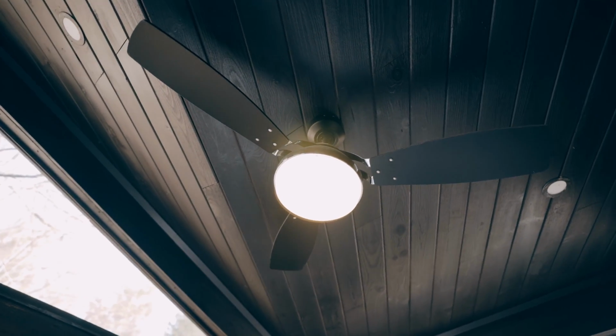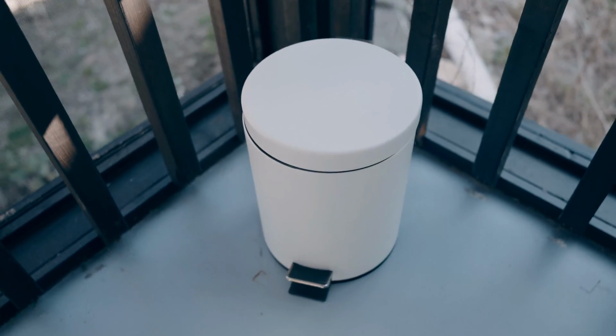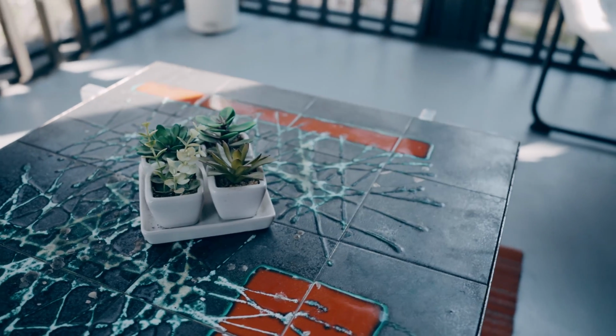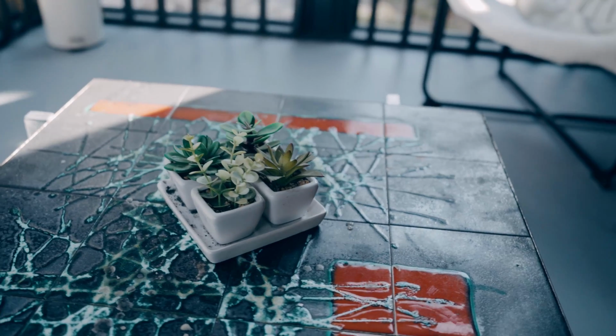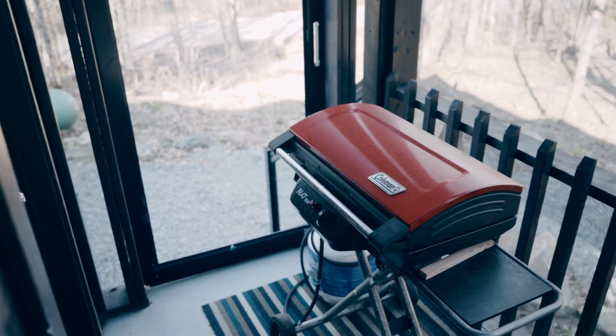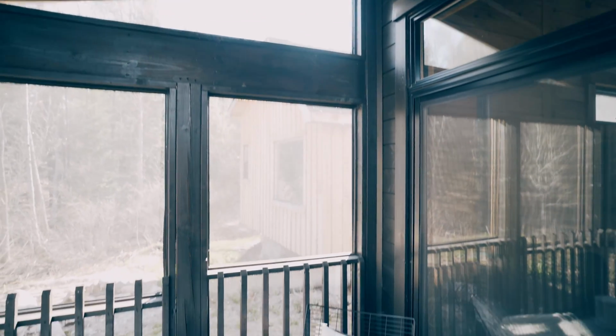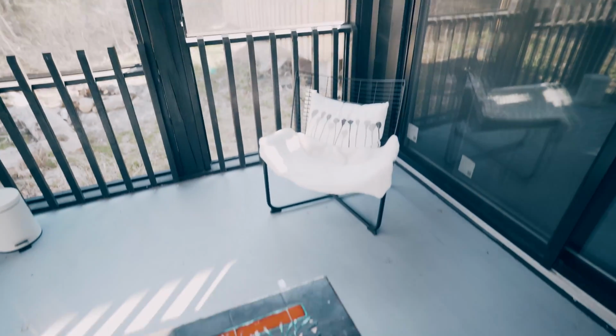The patio is actually like another living room if you think about it, because it has tons of space, 2 chairs, and even its own coffee table. The true sign that this is a patio is the propane barbecue that sits in the corner. Again, because this is an enclosed patio, you can barbecue all year round without having to worry about the rain, snow, or bugs. Moving back inside, we'll head upstairs to check out the bedroom.